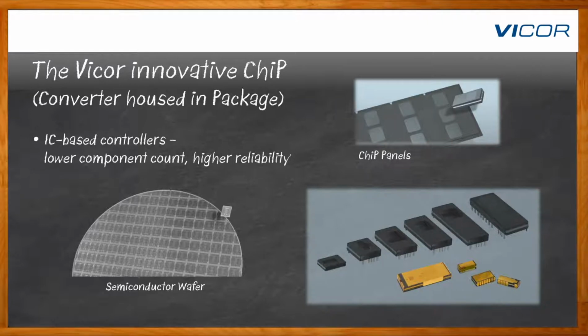So with the focus on power density innovation in IC-based controllers and that unique power dense packaging, it seems like Vicor is really creating value for its customers.